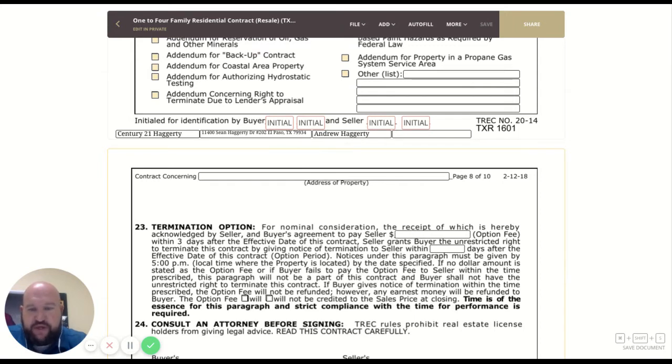However, any earnest money will be refunded to buyer. The option fee will or will not be credited to the sales price at closing. Time is of the essence of this paragraph and strict compliance with the time for performance is required. Okay? If you do not deliver earnest money, paragraph 23 goes away. Only paragraph 23 goes away.